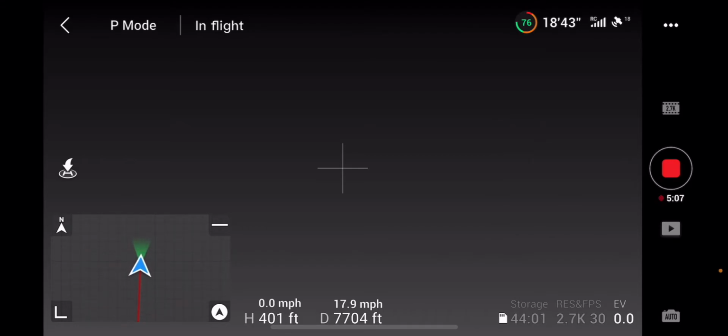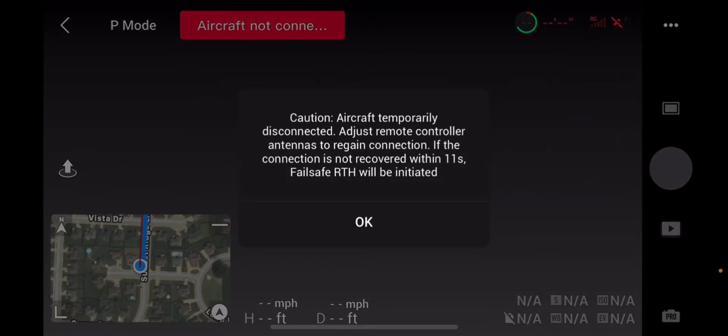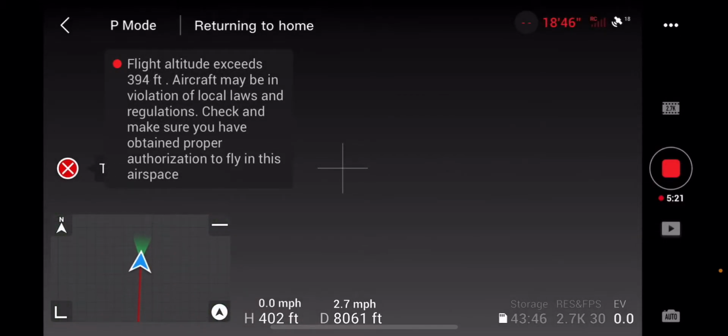All right, it's at 75%. Wind's getting a lot stronger, so probably gotta start heading back in a while. I don't wanna lose it, especially at the pond over there. All right, let's come back.